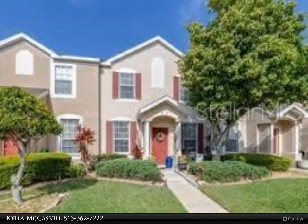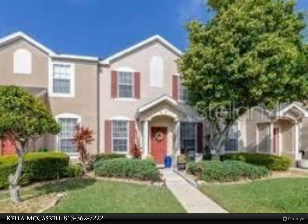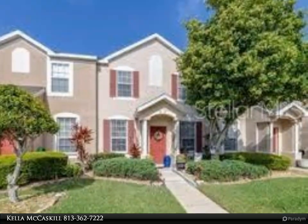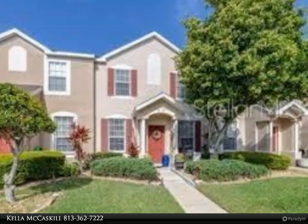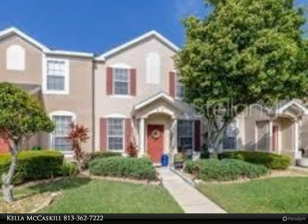Welcome to 1415 Sedgwick Drive, a beautifully updated end-unit townhome nestled in the gated community of Meadow Pointe 16, located in the heart of Wesley Chapel. Designed for low-maintenance living, this spacious home features a thoughtfully designed floor plan with modern finishes throughout.